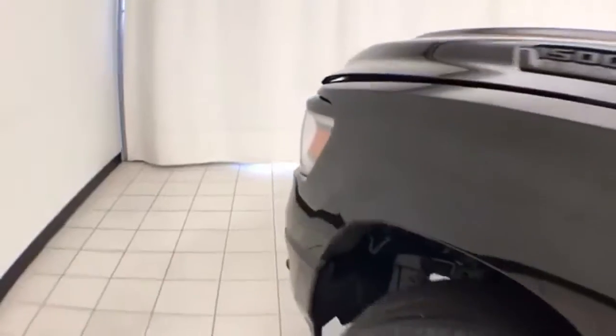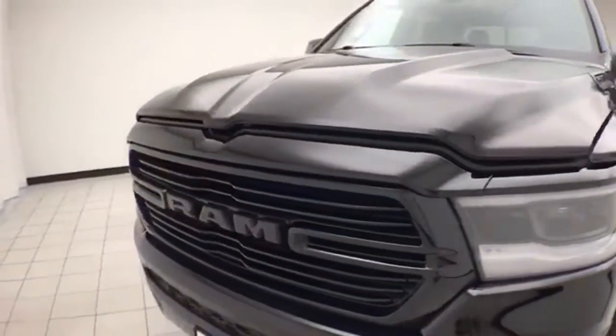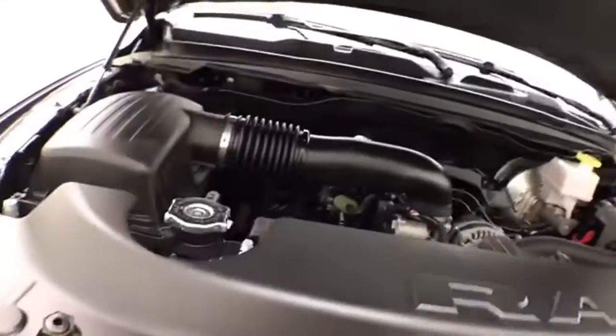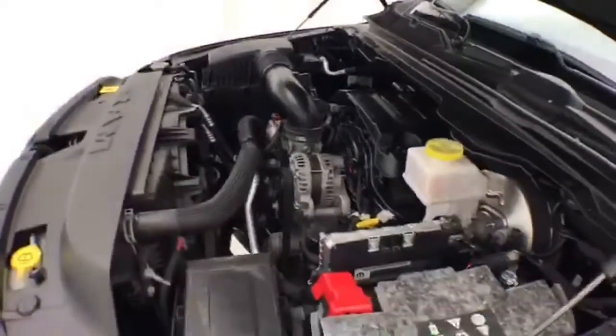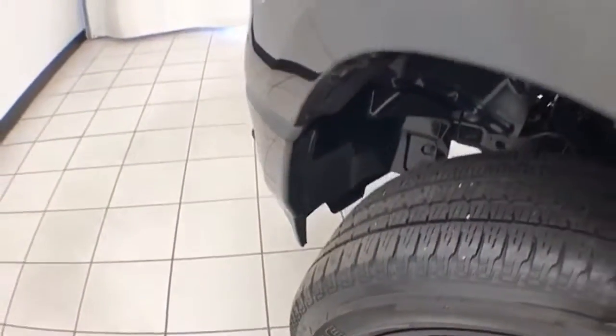Under the hood, this Ram has a 5.7 liter Hemi V8, 395 horsepower. And just as clean under the hood as the rest of the truck. EPA fuel economy estimates an average 17 miles to the gallon in the city, average of 22 on the highway, and approximately 60% tire tread left.